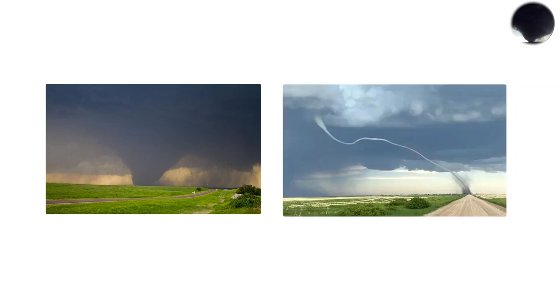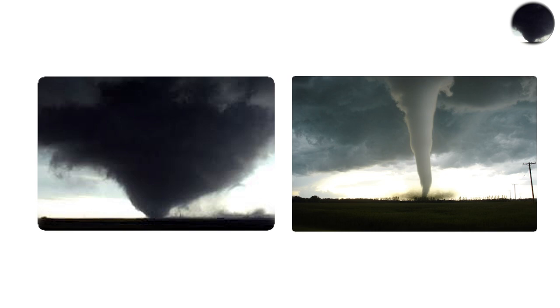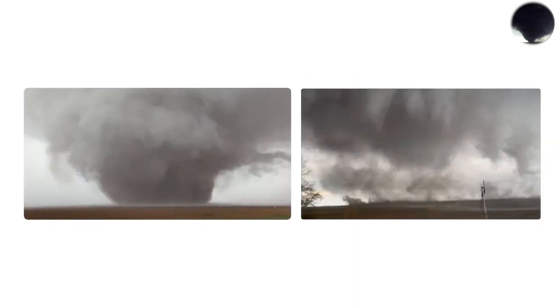The tornado with a wedge. To put it another way, wedge tornadoes are the exact opposite of rope tornadoes, which are both thin and wiry. These are gigantic funnels that are vast and typically have a width that is more than their height. Some wedges can be almost a mile wide, which gives them the appearance of a moving wall of storm clouds rather than a traditional tornado.